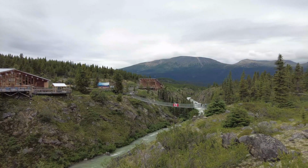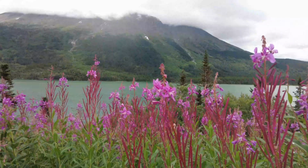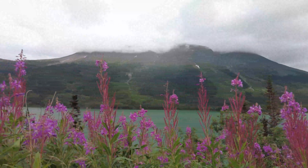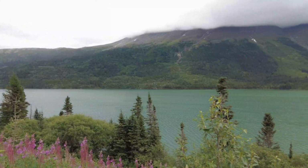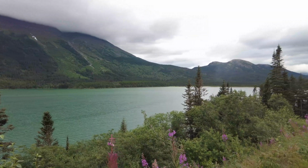After this, it was time to head to our next destination, which was Carcross Desert. On our way there, we stopped by this pretty viewpoint and we encountered fireweed for the first time in Yukon. The reason these weeds are called fireweed is because they are one of the first plants that grow in areas recently burned by fire. Just a fun fact that we learned.